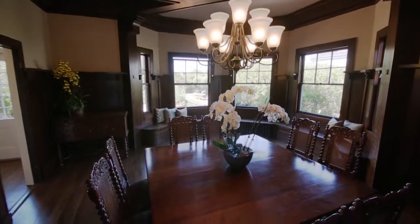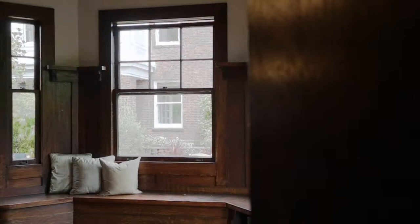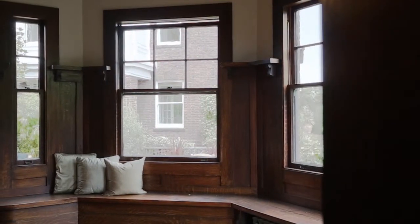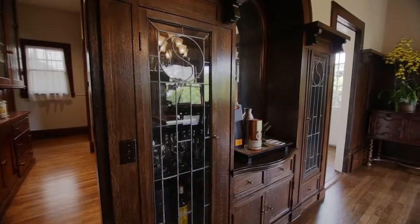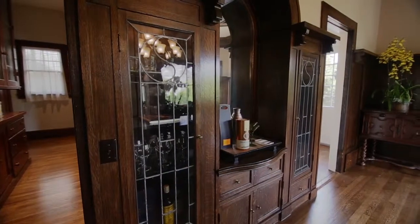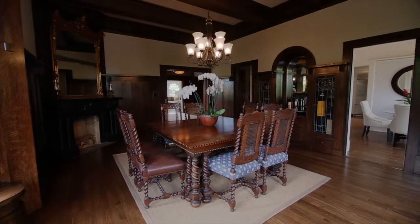Oak wainscoting and this distinctive decorative fireplace evoke images of classic San Francisco. The corner bay of windows has built-in seating positioned to enjoy the east light. An arched alcove centered between leaded glass cabinets serves as a convenient bar. Facilitating flow for entertaining, there are two doors leading from the dining room.